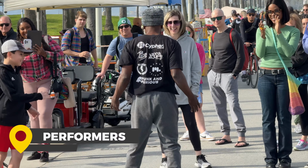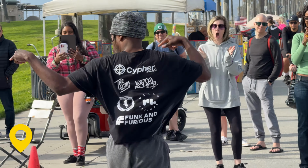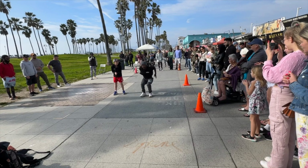Finally, how about those street performers? Okay, class, you're going to photograph them. What smartphone tool are you going to use to make them shine? Do I hear slow-mo in burst mode? Of course.